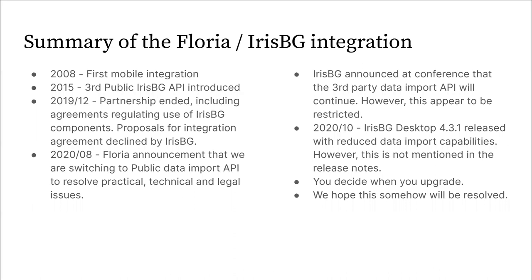So I suppose the good news is that you yourself, as a garden, decide when you upgrade. We're working on a resolution here, and hopefully this will be resolved. But at this point, Floria works on all versions of IRIX except the latest one. Hopefully that will be resolved in the future, but that's the situation at this point. If there are any questions about that, we can take them now. If there's anything you want to clarify, please get in touch if you want to discuss this further.